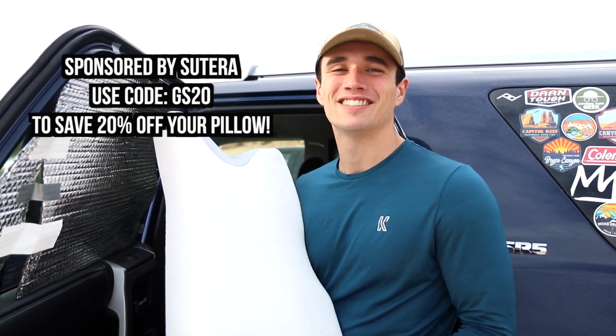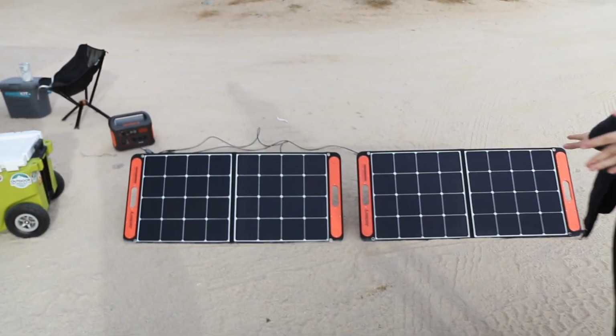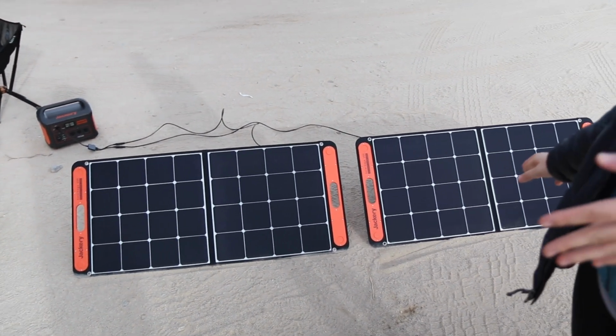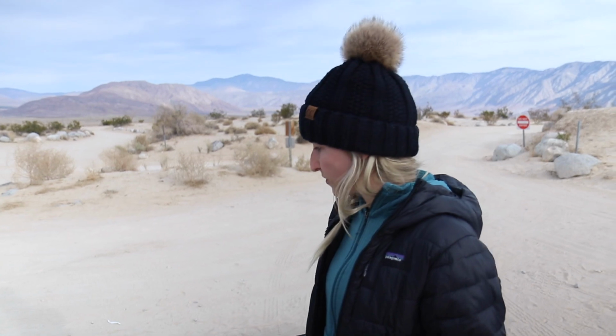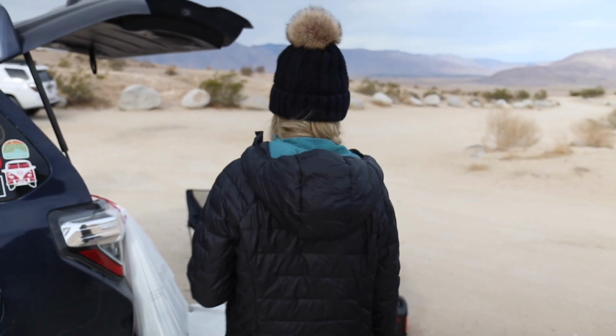So after we shoot sunrise, we normally set up camp to make breakfast. Today we had bagels and mini muffins and some coffee. And so this is where we're charging our Jackery solar panels. This is super nice. We just got these, and this is our first time testing them out. And they perform so well. Our Jackery power generator is at like 95%, and we've been using it all day today and yesterday. So that's really dope. That's how we've been charging our phones, our laptops, and everything else.